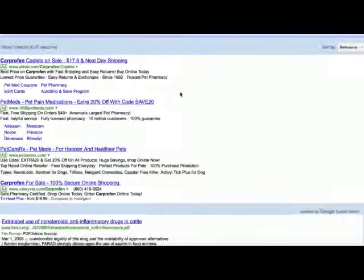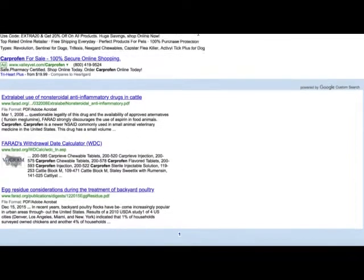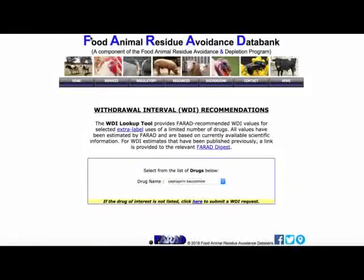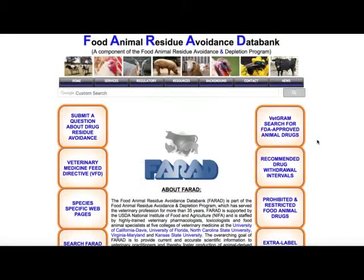And that gives me some ads and extra label use of non-steroidals in cattle, and some withdrawal calculators, and some poultry stuff. So I might want to explore those, but right now it looks like I would need to follow ELDU for the carprofen. So we're going to go back to that and have a quick look at the calculator.